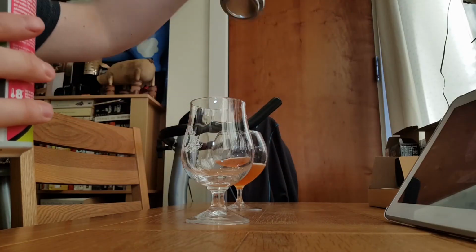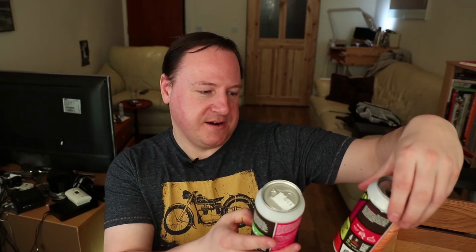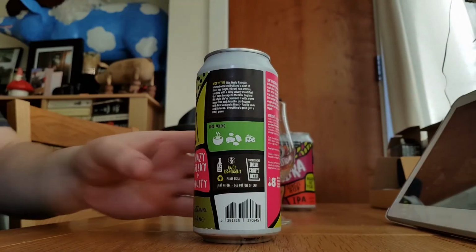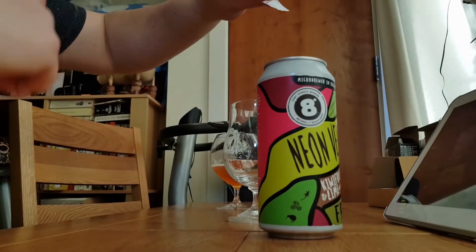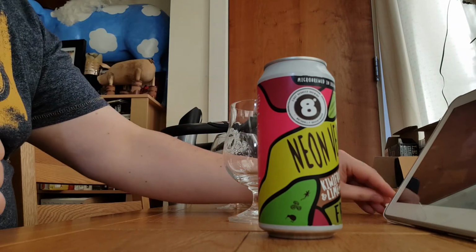So, where's this one here? Right, okay, so I guess I understand the can now. So Citra is single hop, and Neon Velvet is kiwi fruit and lime, keeping a little bit of the Citra here to compare to the Neon Velvet. Love the name Neon Velvet, by the way, fantastic name. So, sticker going over here for me, opening it, €3.50, okay.